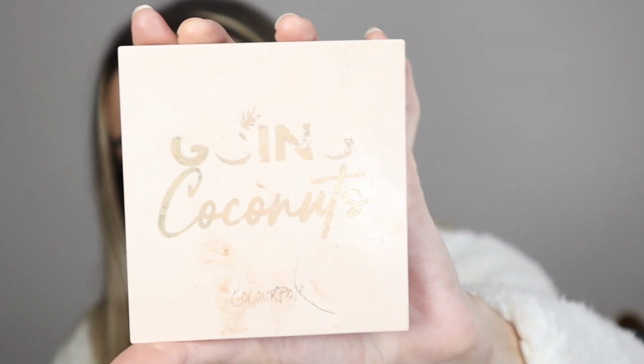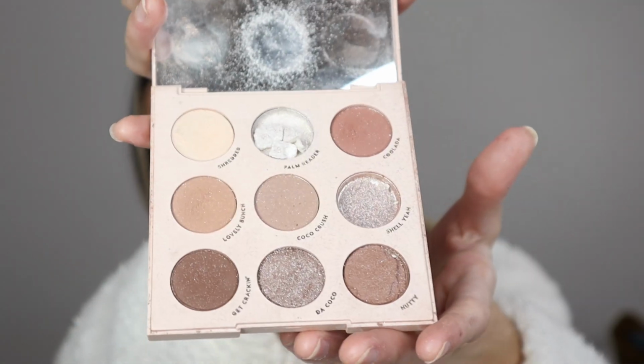And then I have the Going Coconuts by ColourPop palette. Look how destroyed this palette is. I keep saying I'm going to buy a new one, and I just don't. But look how stunning. Gorgeous warm tones. I loved this palette. I traveled with it. It clearly fell apart, but I do need a new one.